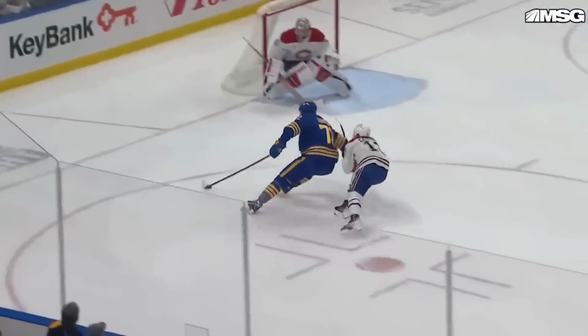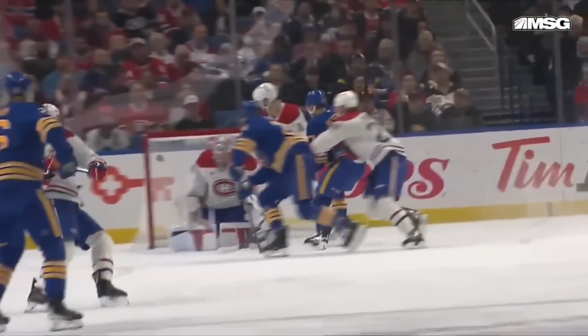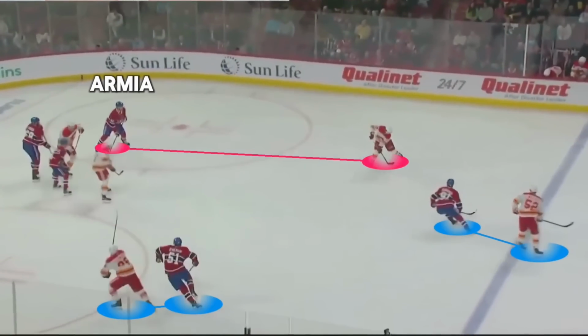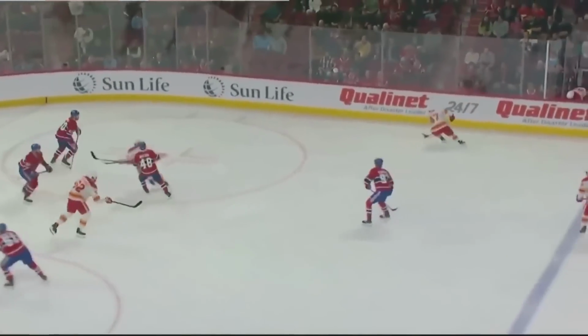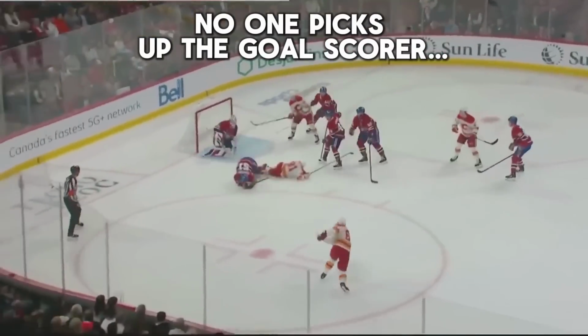Hybrid is the perfect mix between structure and pressure when done right. But the Habs are a young group and they're struggling. Here the puck goes high, which means that Montreal's Joel Armia should pick up that Montreal is playing man-on-man. But he's late to his guy, creating a huge gap advantage for the other team, and that forces David Savard to leave his current check and switch to that man. In the end, no one ends up picking up the goal scorer.